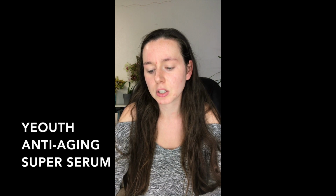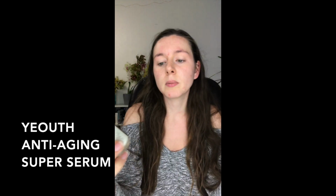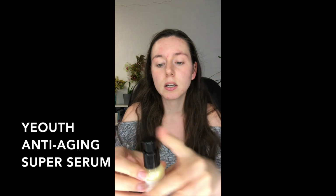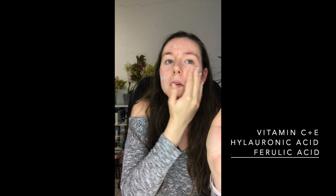But I'm going to go ahead next, and I'm going to apply the Youth Anti-Aging Super Serum. Their Anti-Aging Super Serum, it's got vitamin C and E, and also hyaluronic acid and ferulic acid. When I started using this, I was using it a little bit more at nighttime, but now I've been using it a little bit more like a daytime moisturizer because it is a little bit of a thicker serum.